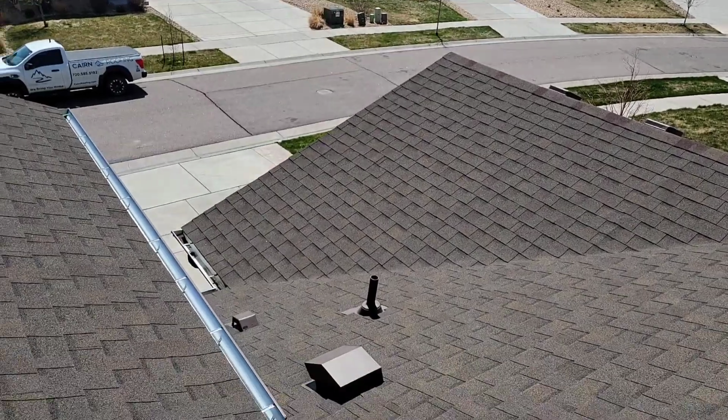But I wanted to point out a few interesting parts on this particular roof that are relatively important when it comes to identifying the functionality of your roof. And what I mean by that, at least on this roof, is ventilation for one, and water penetration for two. So I'm going to flip the camera around. I'm going to show you guys the first thing, which is ventilation.